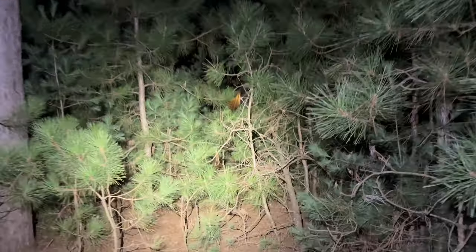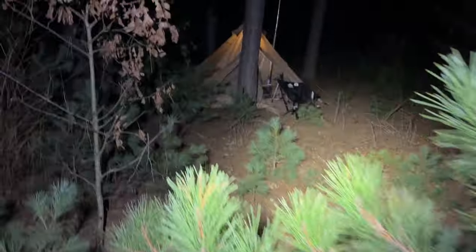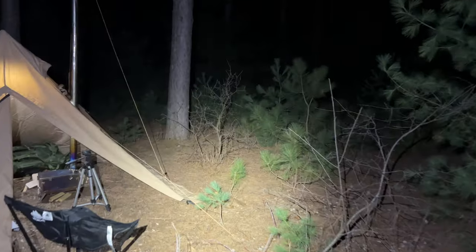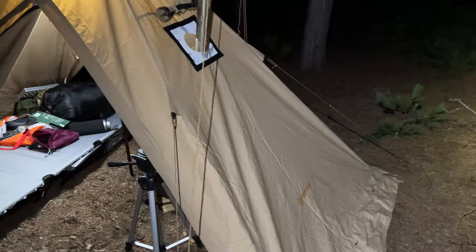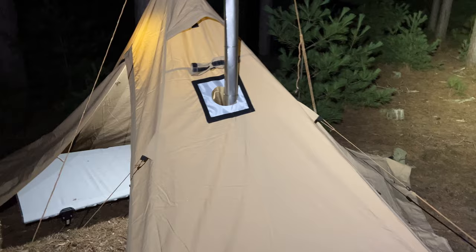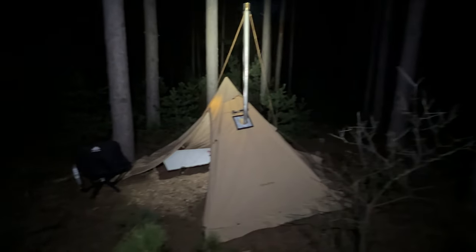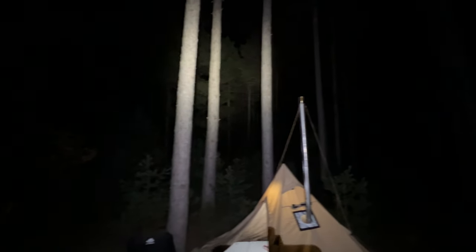See the light there? We left it on at the tent. It is way back in here. Give you guys a little quick tour of home for the night. Absolutely beautiful location here, way, way back in the Minnesota State Forest. And a little bit of snow starting to accumulate here.